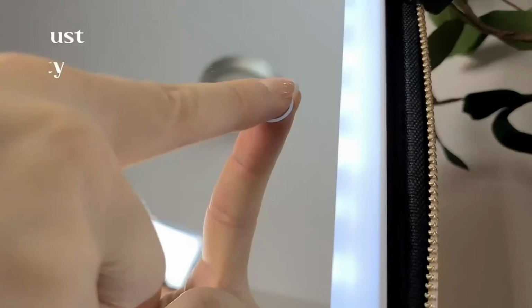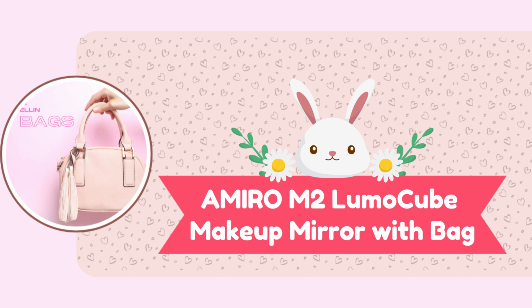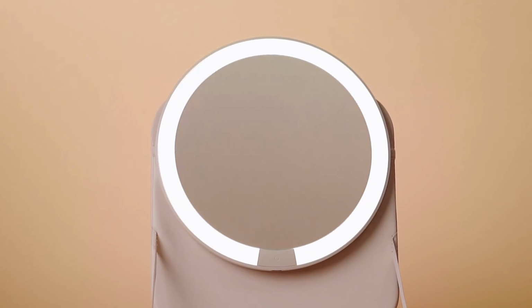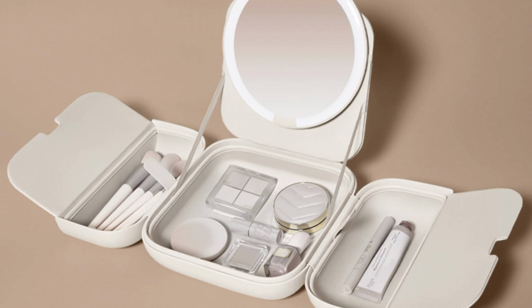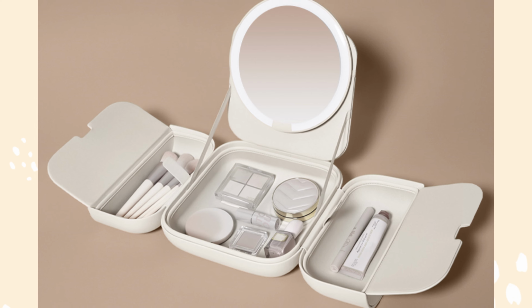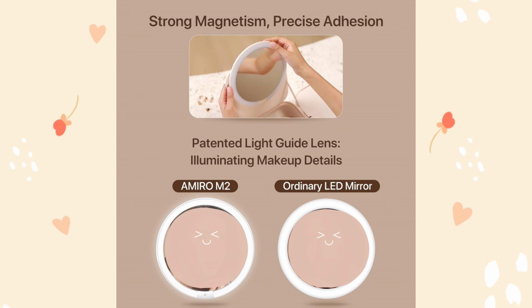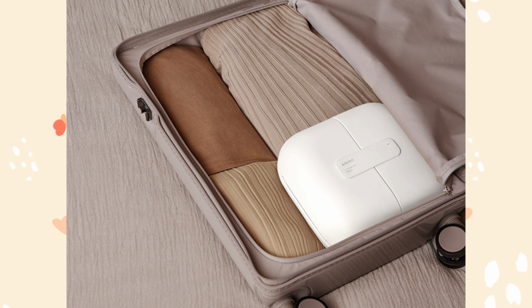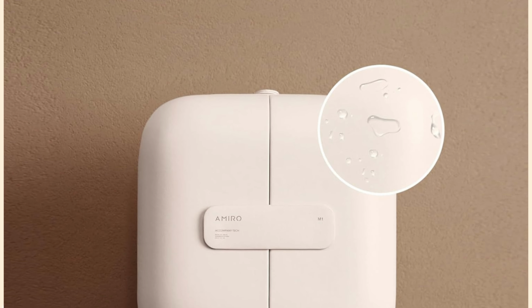on Amazon in 2024. Let's start with this AMIRO 2 LumoCube makeup mirror with bag, a versatile 2-in-1 beauty essential. Combining a makeup mirror with a spacious organizer, it features 3 light colors and 5 brightness levels for perfect lighting. Ideal for travel, its waterproof design ensures your cosmetics stay secure.